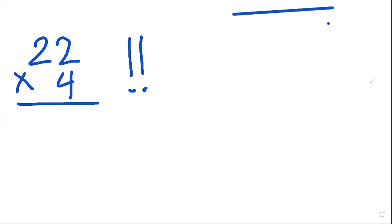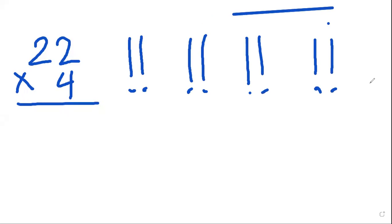There is 22, but I need 4 of them. There's my second, my third, my fourth. Sorry, my ones are not the best. Okay, so now this represents 22, 22, and 22. Now that I have 4 22s, let's see how much we have all together.